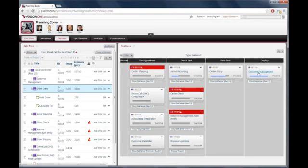So in these later phases, we want to be able to make sure that we tie back to the measurement and analytics that we're doing for this product.